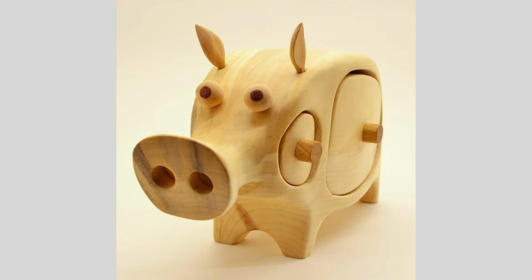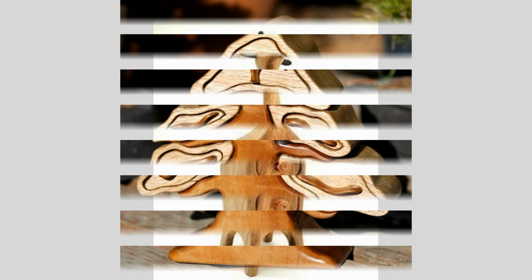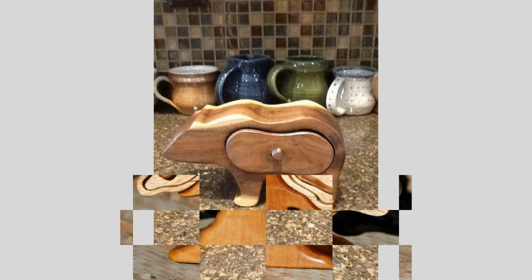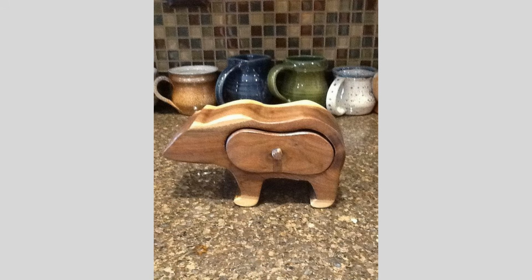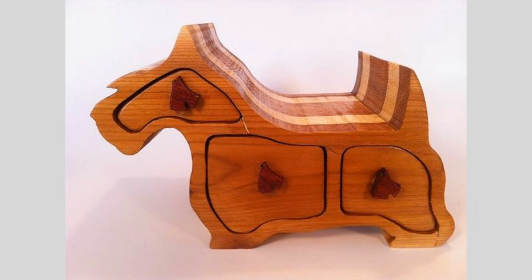Woodworking has existed for centuries. Long before machines and mass production, artisans crafted boxes and cabinets entirely by hand. Every cut was made with care, every joint fitted with precision. These wooden boxes weren't just containers, they were heirlooms. Passed down from one generation to the next, they carried the weight of family history and the beauty of time.